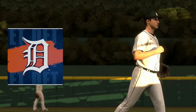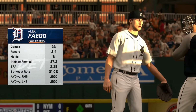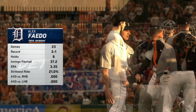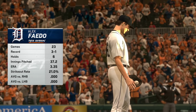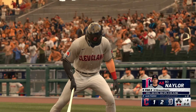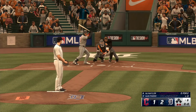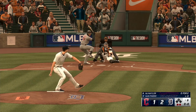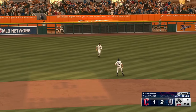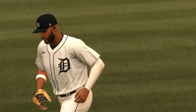Alex Viedo taking over on the mound. Left-handed batter at the plate, and he's been excellent in those matchups this year, so this seems like a calculated move. So in now for Cleveland, Bo Naylor. Corner infielders guarding the lines, trying to prevent extra bases. In the air to left center, coming on. No trouble here. Puts it away for the out. And that is that.